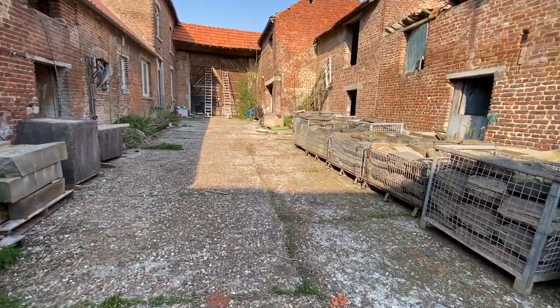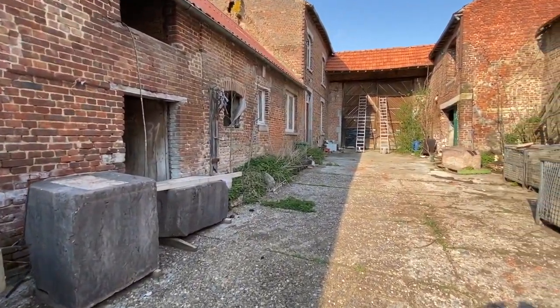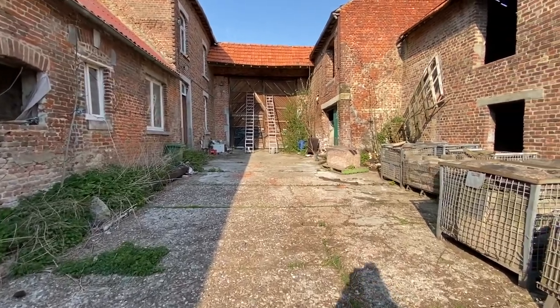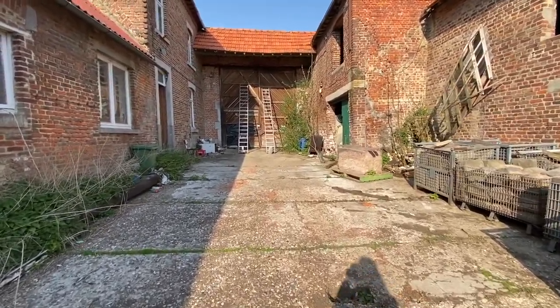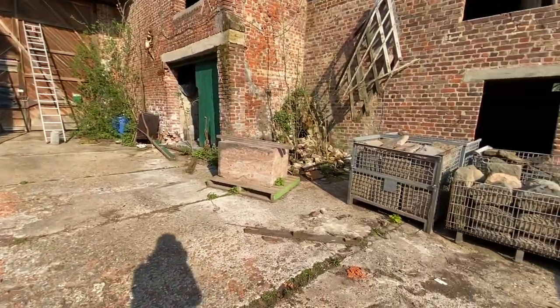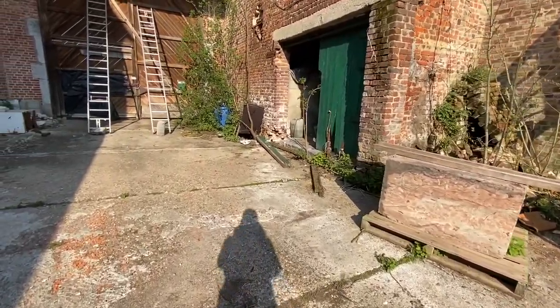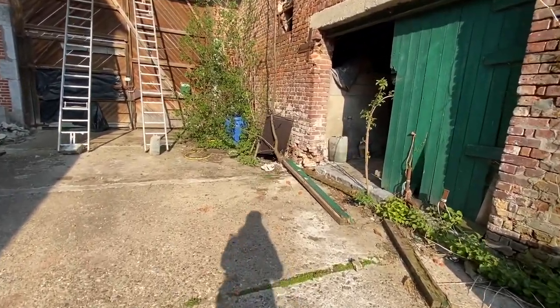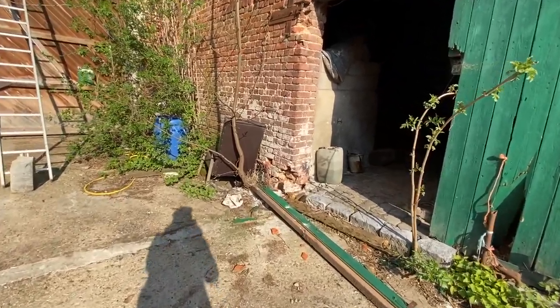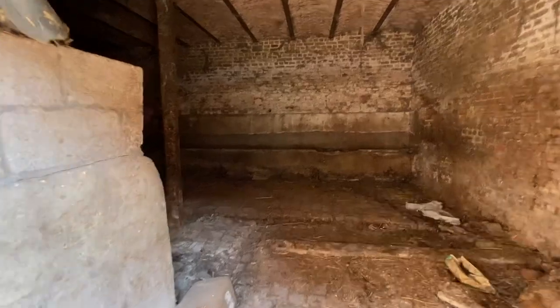So today we're visiting this abandoned farm close to another location which we've done, and it's called Strawberry Farm. It seems as though they are about to renovate the place, so maybe we just came in time. And there seems to be a little barn. It's rather dark. So a stable for horses or something.